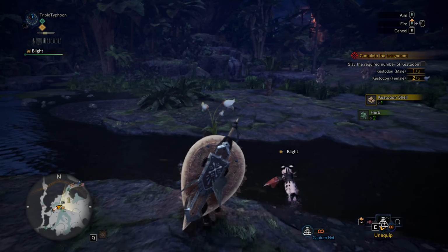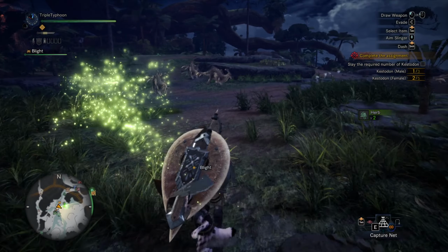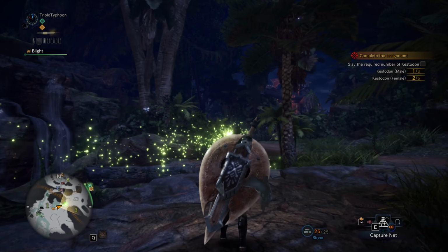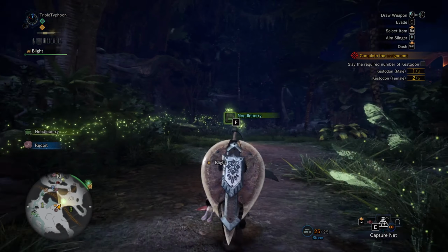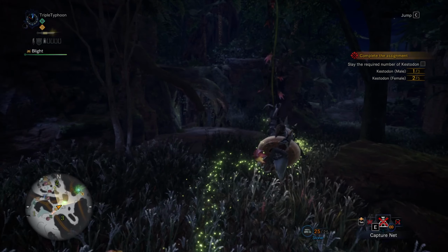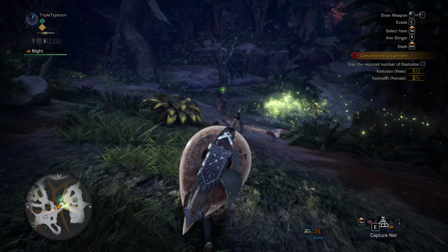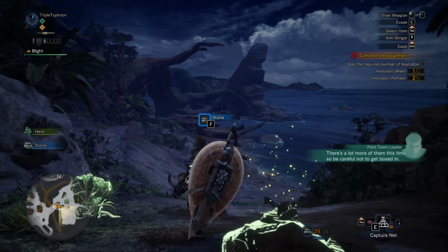Let's see. Yeah, this is a healing flower. I like the scout flies. They always, what do you call that? They always lead you to the right location. Over here! If it wasn't for scout flies and the map, I would have no idea where that guy was. Oh, there we go. Be careful.